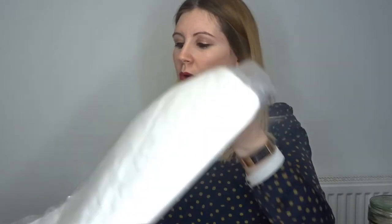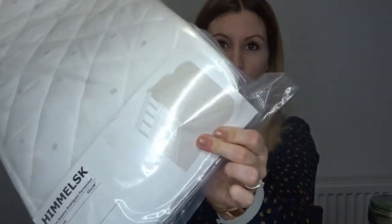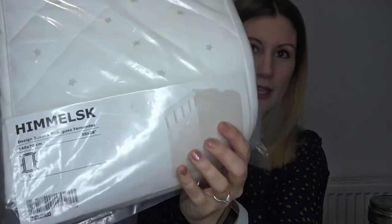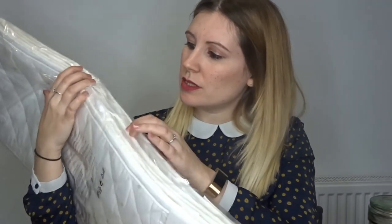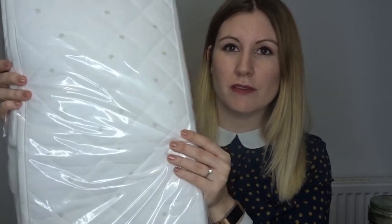The thing I got for the baby was this. I don't know how well you can see it, because as you can see, I haven't opened it yet, but it's actually a cot bumper, and that is the name of it. But it's got breathable material around the outside, and it's got kind of like a quilted effect with stars around it as well. See if you can take it out.